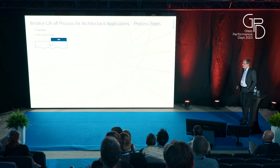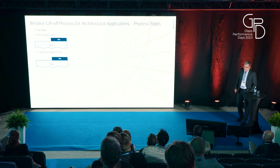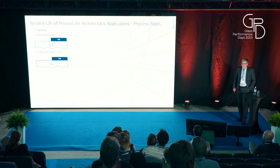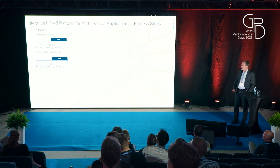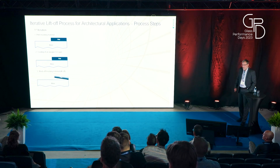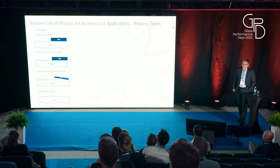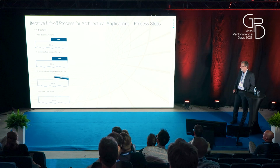So we did the following steps. We did a print pattern, the first masking, basically. Then we put down just the opaque chrome layer, just 70 nanometers of chrome. In the next step, we did the wash-off, lift-off process. Then we have a patterned chrome coating on the substrate. So this was the first iteration.